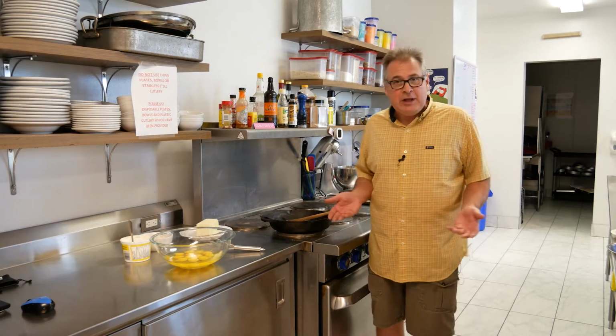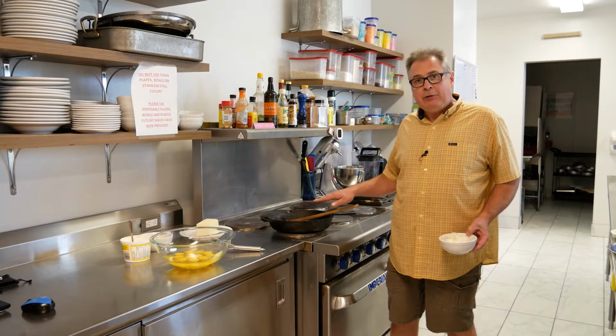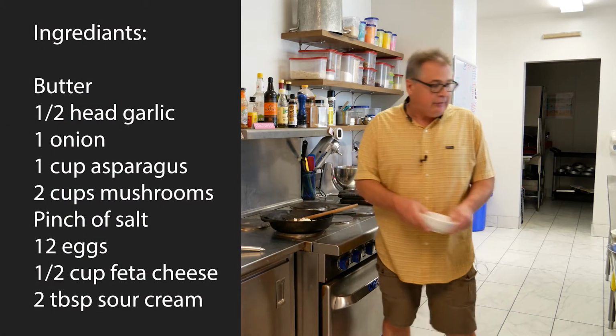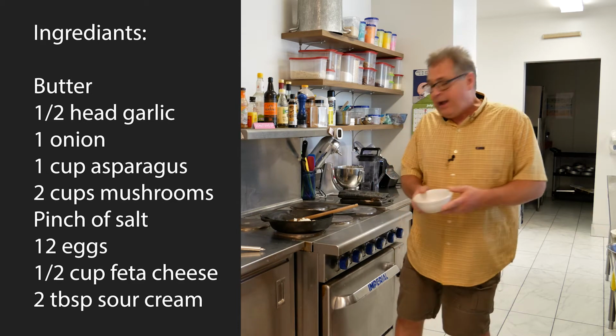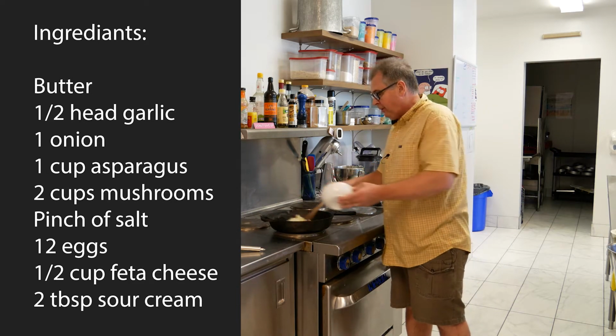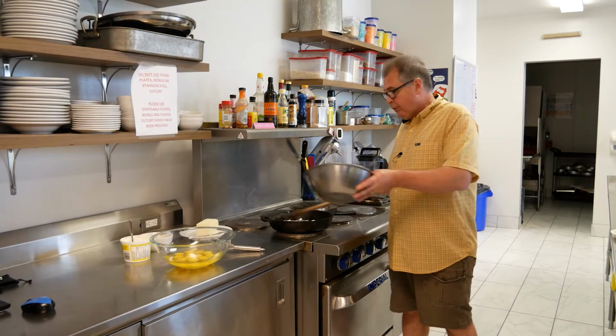Okay, so to begin with, we've got a pan heated up with some melted butter inside. I'm going to add about one onion diced up. Also going to add, I don't know, half a whole garlic in there chopped up as well. And we are going to add the wild mushrooms.